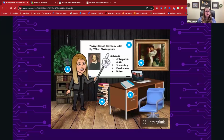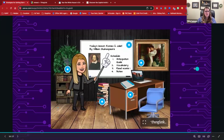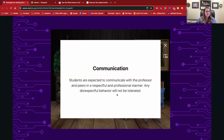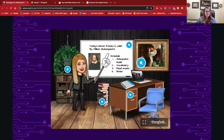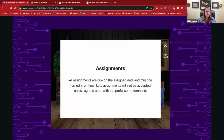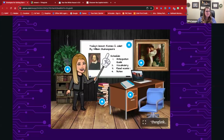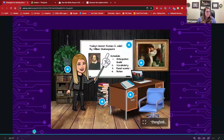ThingLink is really shareable, and they give you embed codes and URLs. So I could actually embed it in here. So I did a Bitmoji classroom and created a sample, not a syllabus, but maybe classroom rules and policies for the beginning of a class, just to make it fun instead of having to read everything in a syllabus. But lots of different things that you can do with ThingLink.